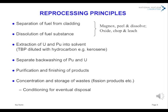Oxide, by contrast, comprises small ceramic pellets contained in narrow tubes of stainless steel or zirconium alloy not amenable to such treatment. Instead, the tubes are chopped into short pieces and the fuel content dissolved out with nitric acid, to which the cladding is inert.